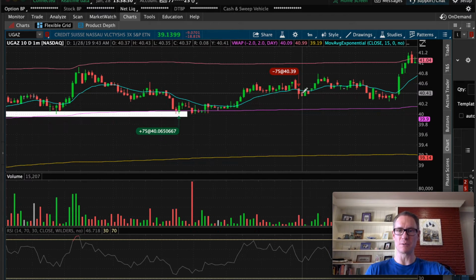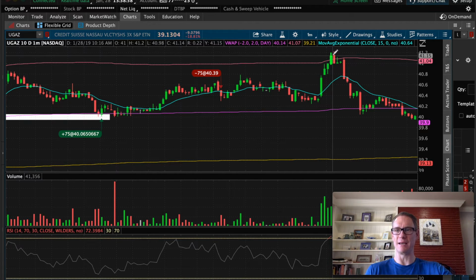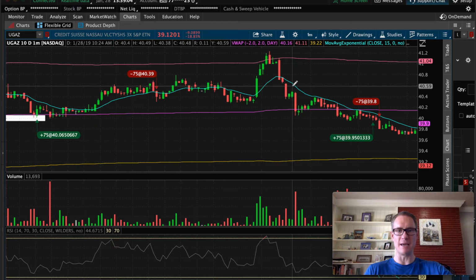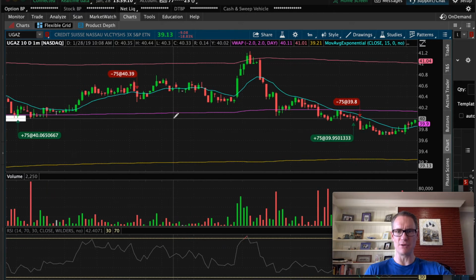I was still green. Things were good, and then I just kept watching the price action, and I was a little bummed when I saw this. It pops up nice and high, in excess of 41 a share, so that would have been a really nice winner if I would have held that. So anyway, it pulls back down, and you can kind of see that we got another touch.